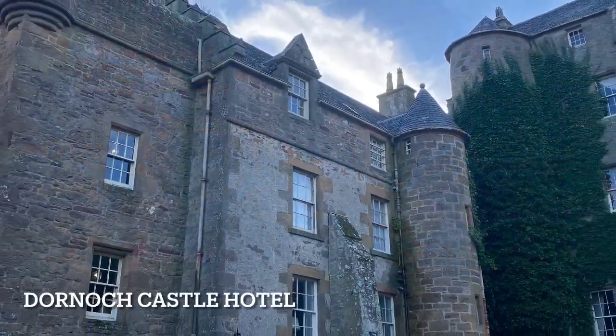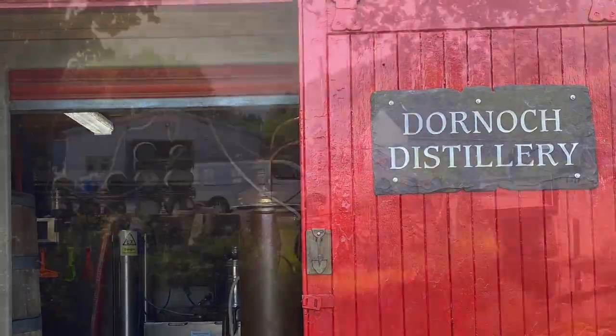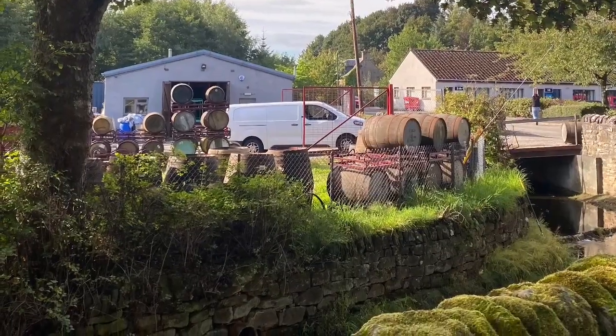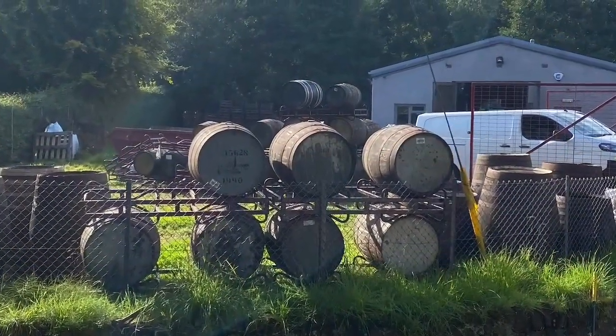But before heading to my campsite, I went to Dornoch Castle Hotel because we actually know the people that run it, and they gave me a private little tour around their whiskey distillery and warehouse. So that was fun. Had some lunch in a little forest stop, and then camped up for the night in the most gorgeous campsite, Dornoch campsite.